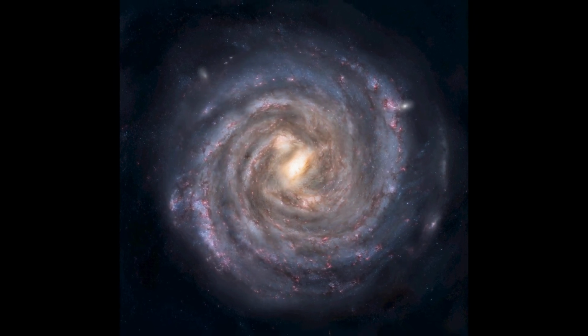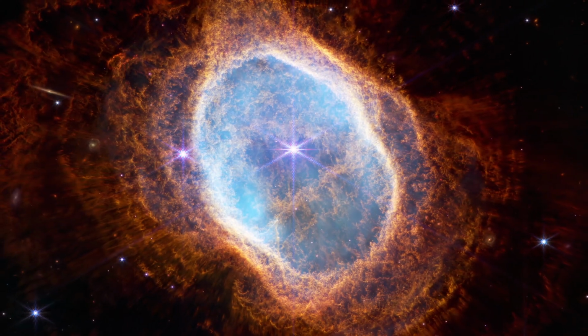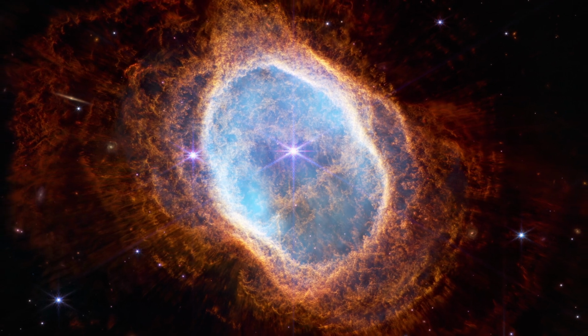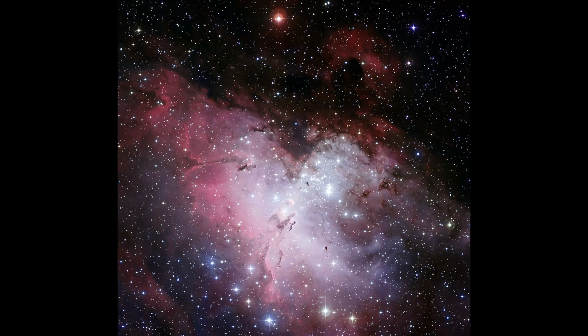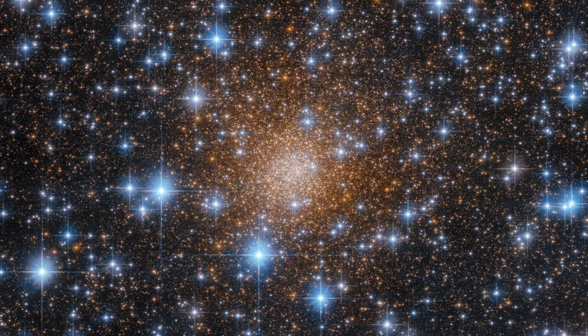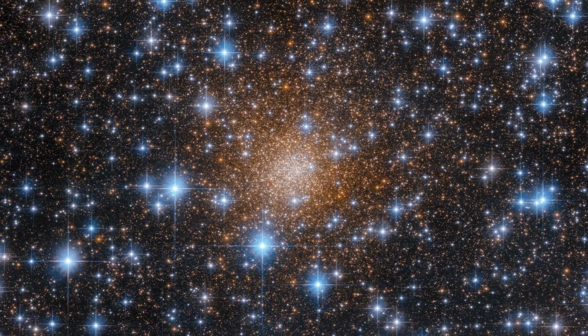One of the most fascinating types of objects in the galaxy are nebulae. Nebulae are clouds of gas and dust that can form new stars. Some of the most famous nebulae in the Milky Way include the Eagle Nebula, the Orion Nebula, and the Trifid Nebula. Star clusters are another type of object that can be found within the Milky Way.